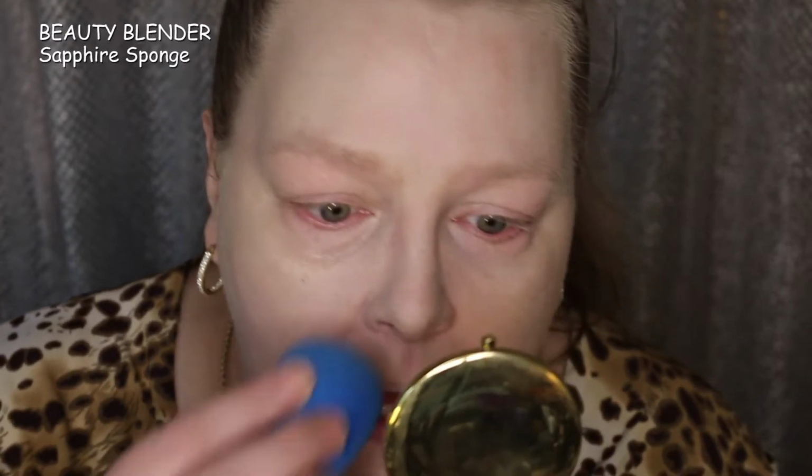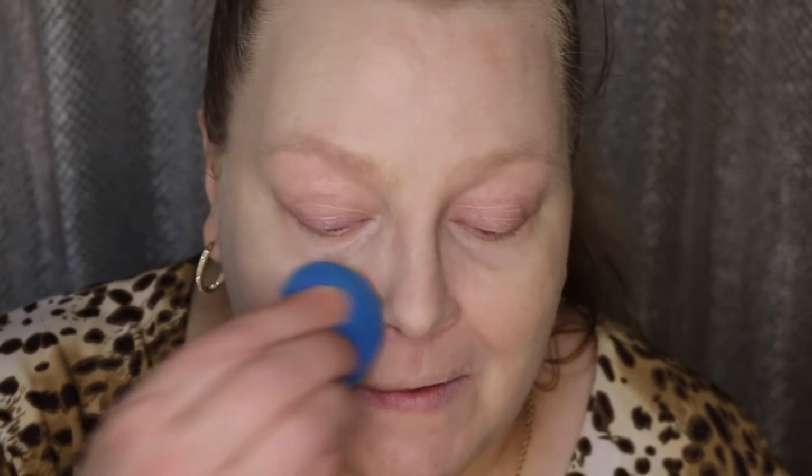Pieces of the sponge are coming off and it's brand new. I'll tell you one thing, I always wondered if there was a difference between the Beauty Blender Pro, my black one that I've used for years, and the regular one. Huge difference. I do not like the regular one in comparison at all. I definitely prefer the Pro. It has a stiffer, it just feels different. I don't know, maybe it's all in my head.